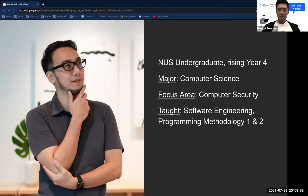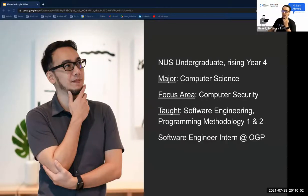I also taught software engineering, programming methodology 1 and 2, as a TA when I was in NUS, and while I am still in NUS, I'm currently a software engineering teacher.